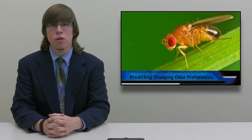This study will hopefully provide a better understanding of the mechanisms of olfactory processing in humans as well, not just fruit flies.